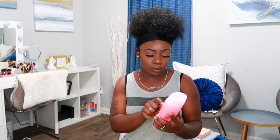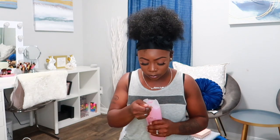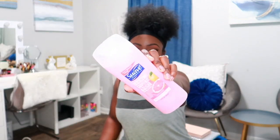And then I also have another Suave body wash, and this one is the grapefruit and sugar one. I love the way this one smells. I love anything that has grapefruit in it because I just love the way grapefruit smells. It just smells really good. It smells so good, y'all. It smells really, really good.